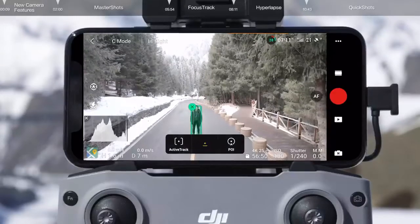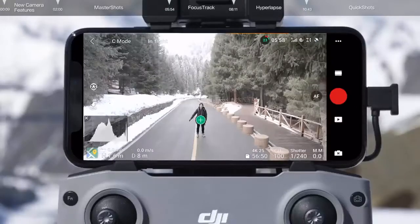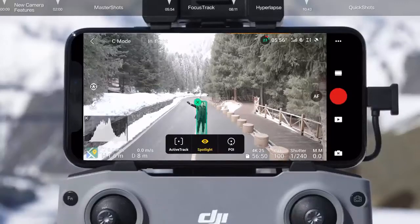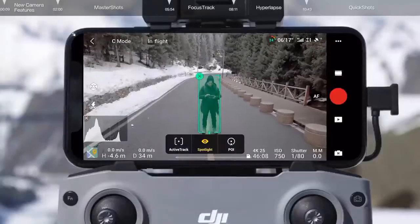To lock on to a subject, you can either tap on and frame the subject on the screen, or enable subject scanning on the control screen. Once the aircraft has locked onto your subject, you can select a FocusTrack mode. Spotlight. Spotlight is the default mode when using FocusTrack.